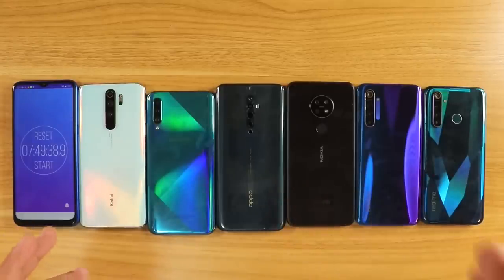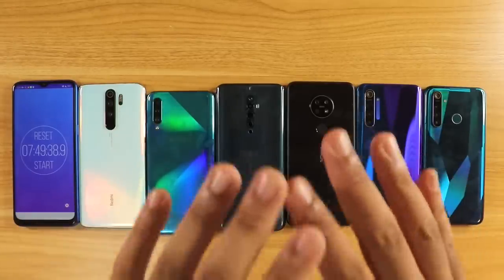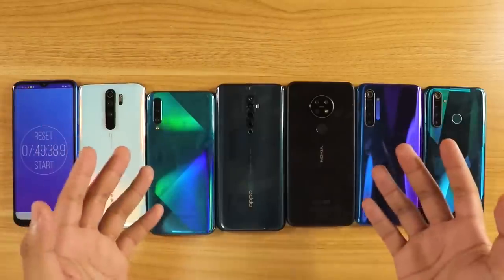Now I hope this drain test was very helpful for you in choosing which phone to get. And always remember, no matter how good the specs are, if your phone doesn't have power, then it is as good as useless. Period.